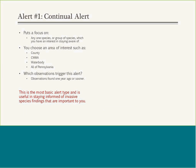So this is called a continual alert. And this type of alert is going to put a focus on any one individual species or a group of species that you have an interest in staying aware of. So what you do is once you choose the species you're interested in, you choose an area of interest. Maybe you don't want to know about all of Pennsylvania, though that certainly is an option. Maybe you only want to know about a species being found in a certain county. Or maybe you're the leader of a cooperative weed management area and you only want to know about species being reported in that area. Maybe you are a watershed specialist and you only are concerned about species being found in particular water bodies. So these are all areas of interest that you can customize based on you and your particular interests.